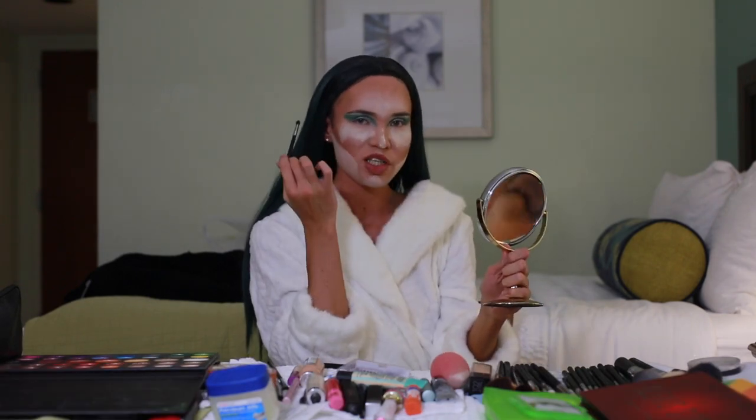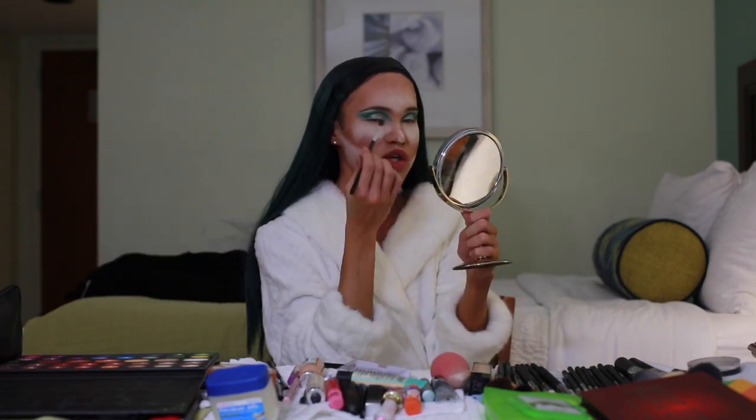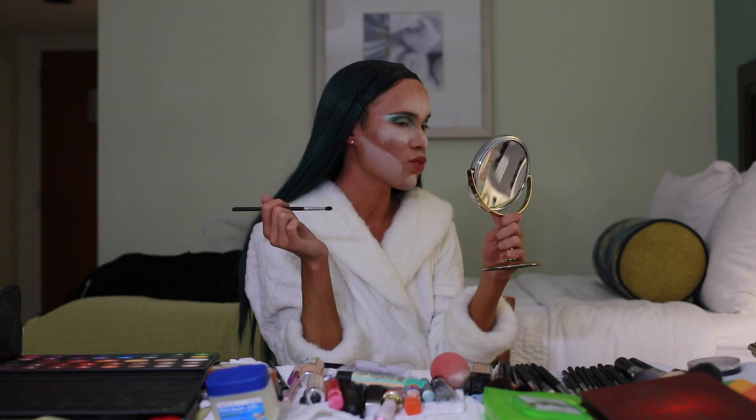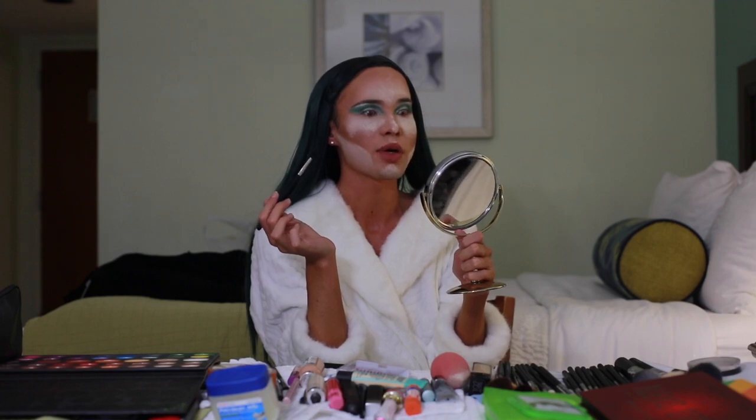Alright you guys, I just finished popping in that green into the crease, and now I'm going to dive in with just a little touch of black and darken it a little bit to kind of match the shade of my wig, because my wig is very dark, like a foresty green, so I'm trying to match it the best that I can. Alright, here we go.